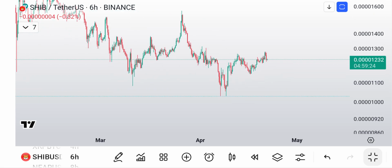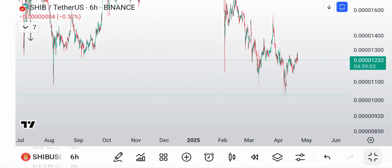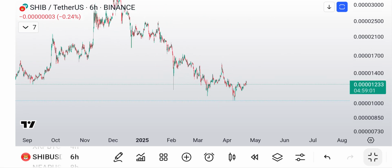Shib, you got this little double bottom. Looks like a diag. Looks like a flag here. I'm just not sure if this is part of a B, C, and then continue, or if that was the flag and then this is part of the third wave. So we still need more time and more structure.